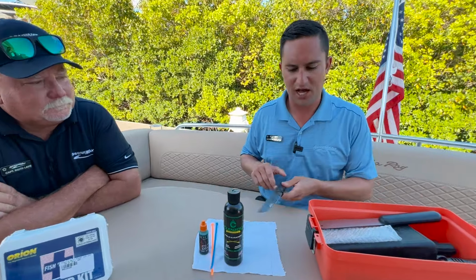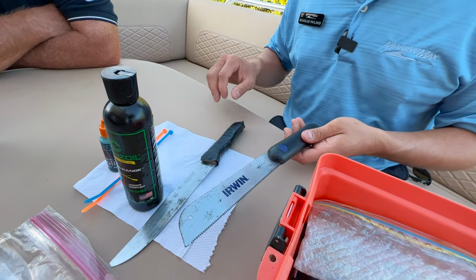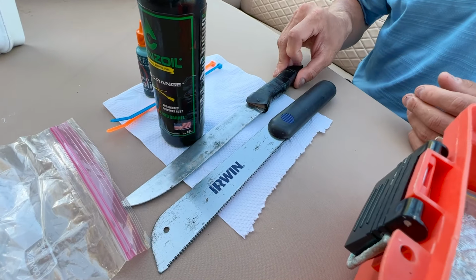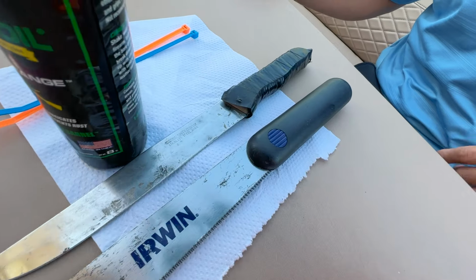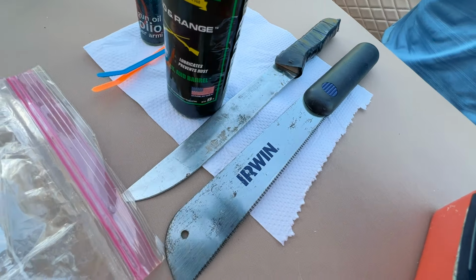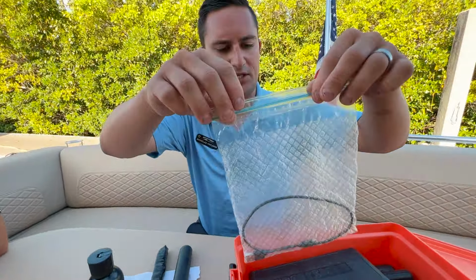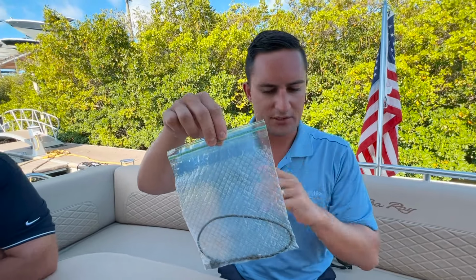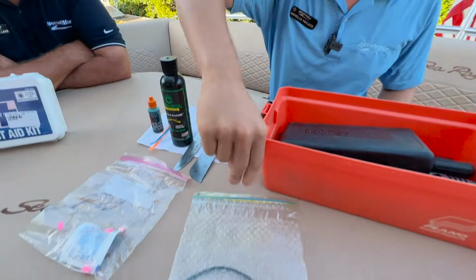Right here we've got two knives. We've got a straight blade and a serrated blade. I like a serrated blade because it works well if you get some sort of rope or line caught in the wheel or around your lower unit. You can do what you need to do with that. Over here in this little baggie, this is something that I always keep. That is my cord for the flashlight that we'll get to in a minute. I also keep a phone charger in there usually, in case you need to charge up.